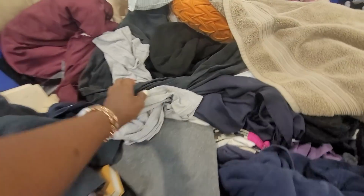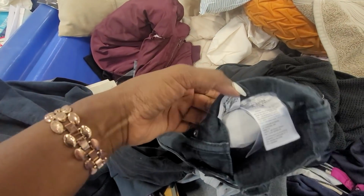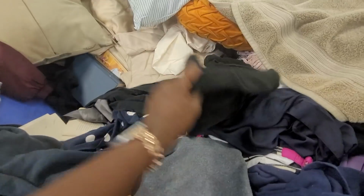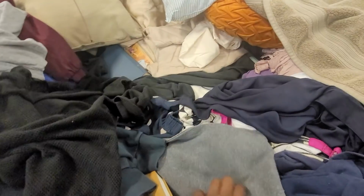So yeah, a lot of the Michael Kors I find, if I find it on Dollar Day at the bins, I'll pick it up and usually send it to The RealReal, and usually I'll get like 10 to 15 bucks for it. But hey, all I have to do is box it up and send it to them, and it usually sells fairly quickly. I thought this jacket was something, but it's just a Beverly Hills Polo Club jacket.